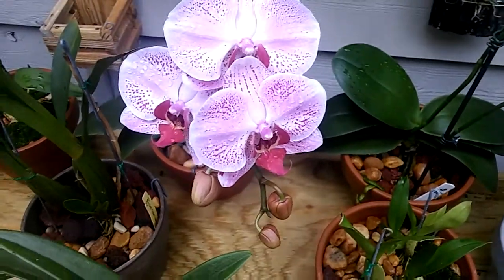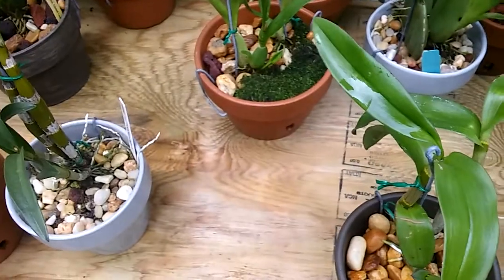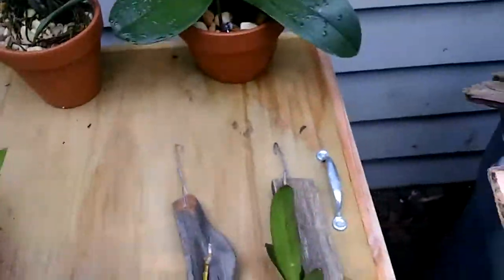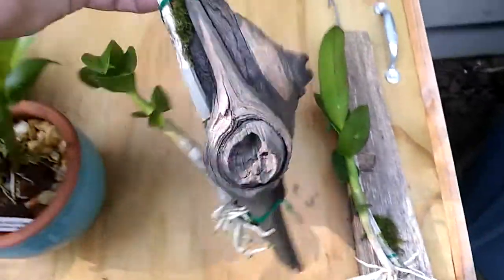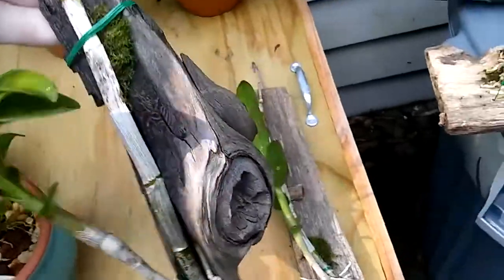Good morning. I wanted to show you some of my dendrobiums this morning. See if I can do it without shaking too bad here. This is Barana Horny number 1.